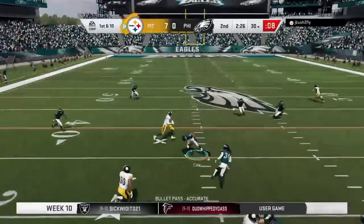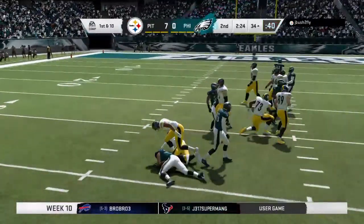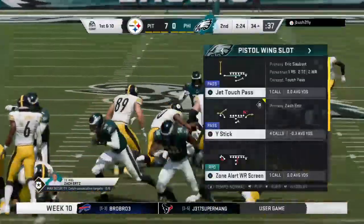King, off play action. Oh, he's trying for Smith-Schuster, but it's intercepted. Picked off by Dylan Cole. And his guys are going to take over at the 34-yard line.